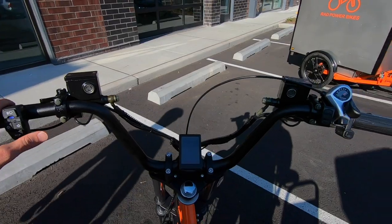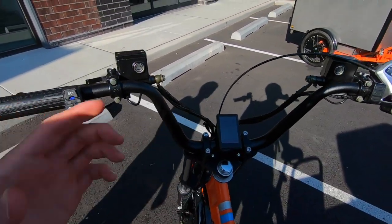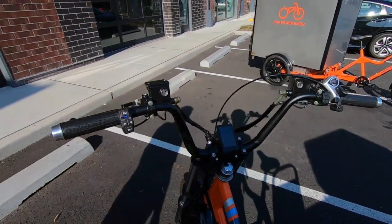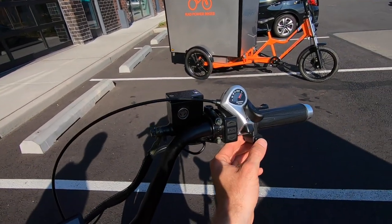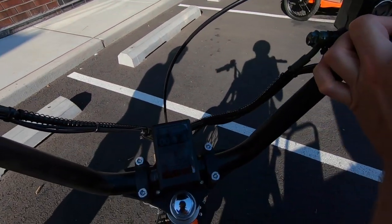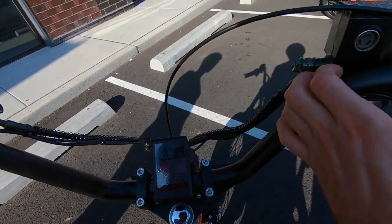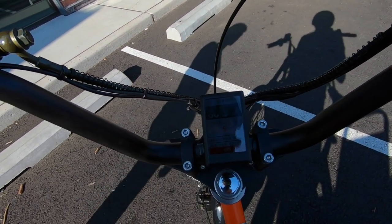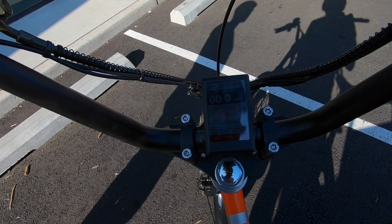Okay, that's all on the left. And then on the right, we have the different levels of assist. We can go down to zero. This one has a full grip twist throttle, very much motorcycle style, and there's an on-off button for that. Is that right? Correct. So you could disable that if you wanted to go pure pedal assist. Okay, great. I want to take it all the way up, the highest level of assist. We've got 5 right there. We've got odometer, clock, and if I tap that M button, we cycle through. We've got a different speed readout, odometer.